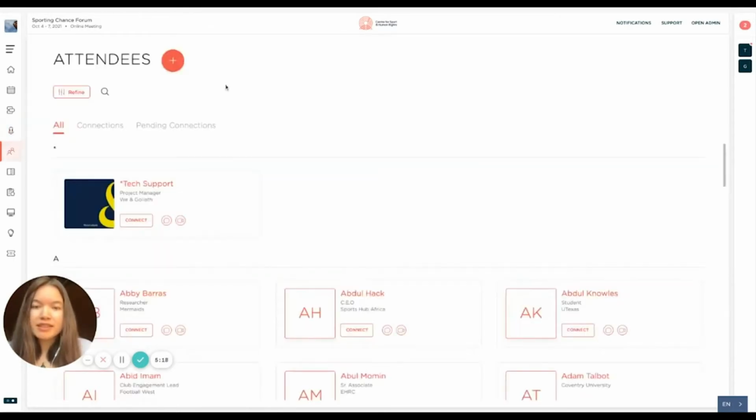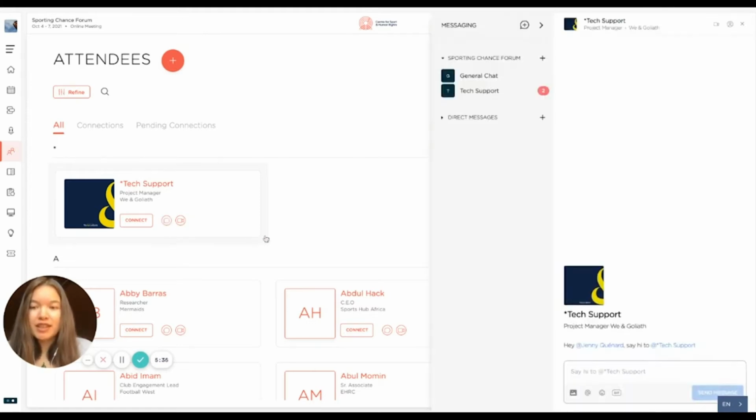Then within the attendees tab, where attendees can connect and chat and talk to each other, they also added this tech support at the very top, which is, I think, just really smart. It's just super easy for attendees to hit this chat icon and talk to tech support if they need any help.